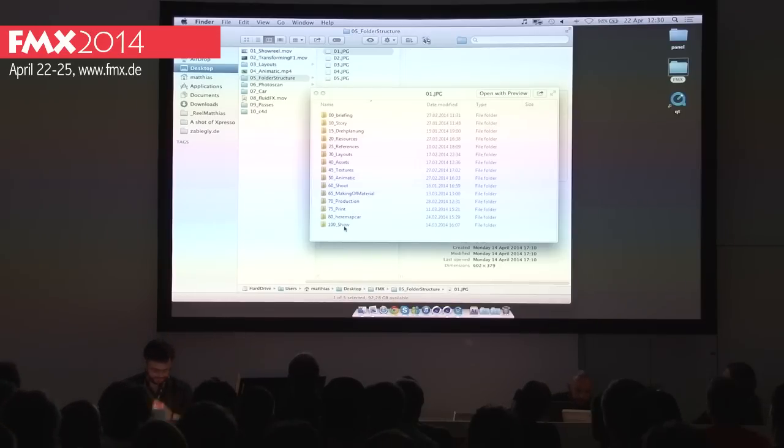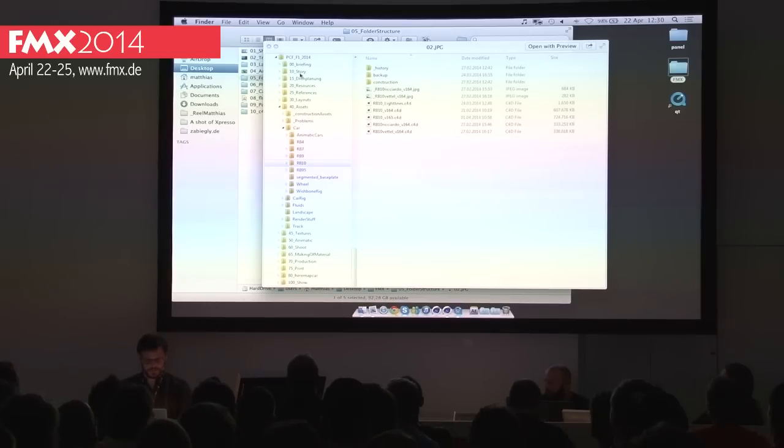And a show folder is just a folder which holds all the stuff that we show to the client. So if you go into one of the folders, like the asset folder, you've got all the assets.